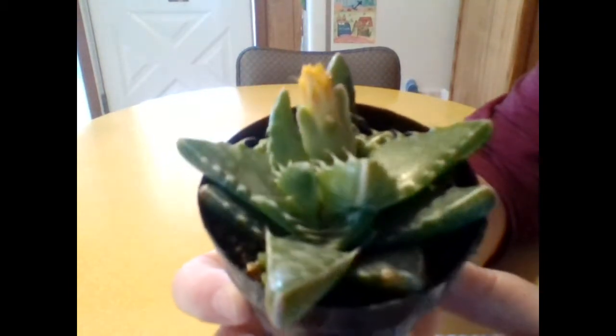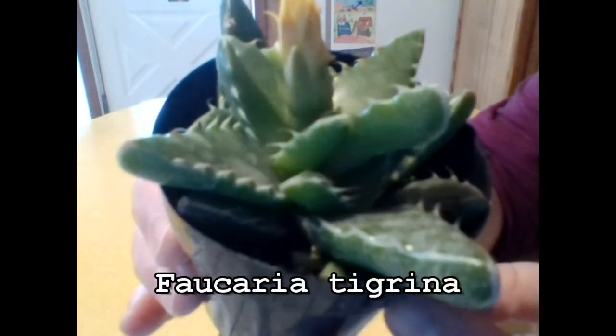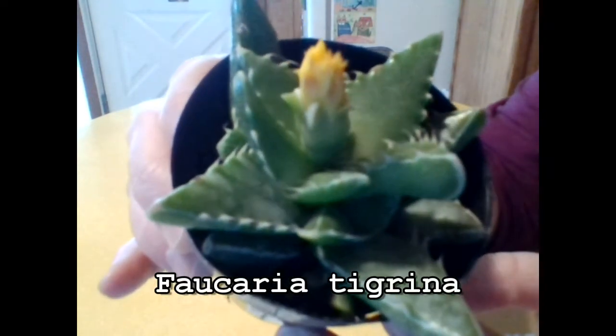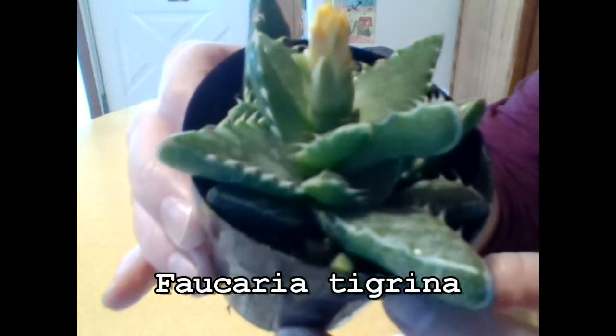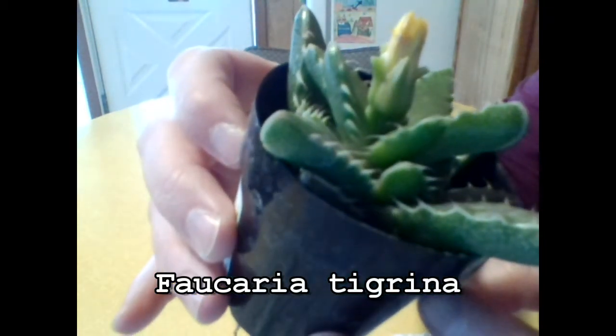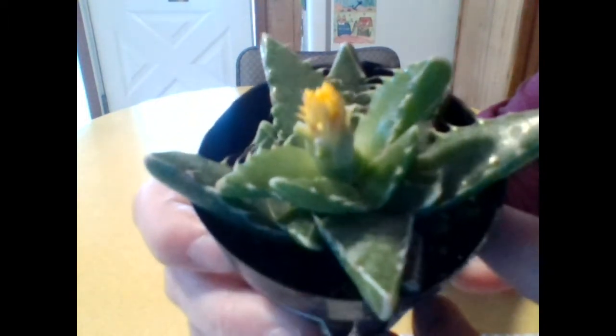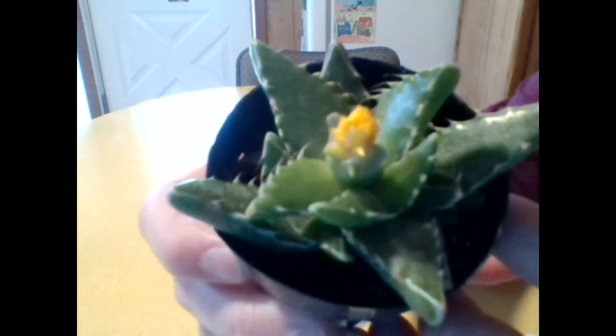Okay, so we'll get right to it. This little beauty is tiger jaws. Its scientific name is Faucaria tigrina, and it's the very first succulent that I saw when I was in the store, and I snatched it right up. I've always wanted to own one of these and have never, so I was excited to see it, and on top of that, it was in bloom, so I was absolutely in love.